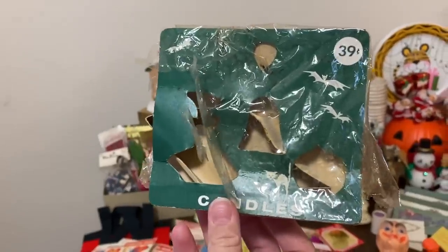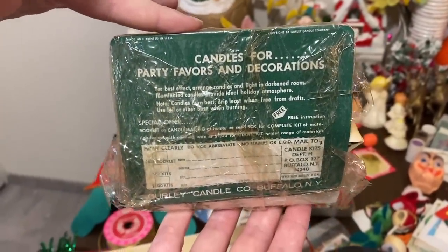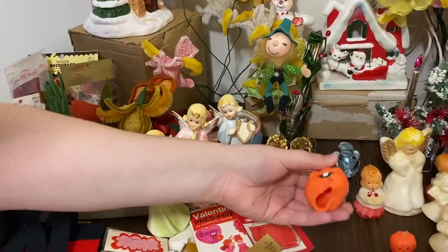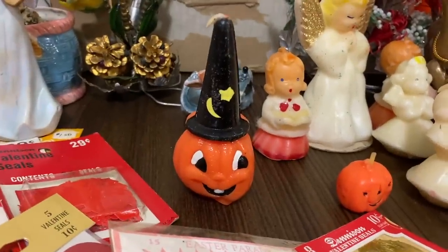And speaking of girly candles, I found this, which was original packaging to Halloween girly candles. That is so cool. I mean, the candles weren't in there, but the packaging itself is... I did find one Halloween girly. Oh, did you? Yep, right there. Now, he isn't in the best shape. See down there, he can't really stand up. Oh, he can. He can.